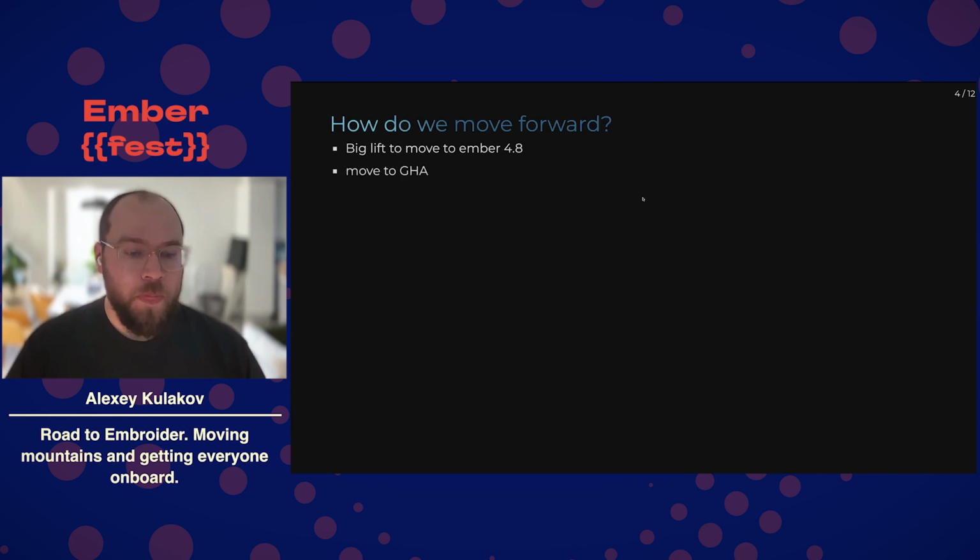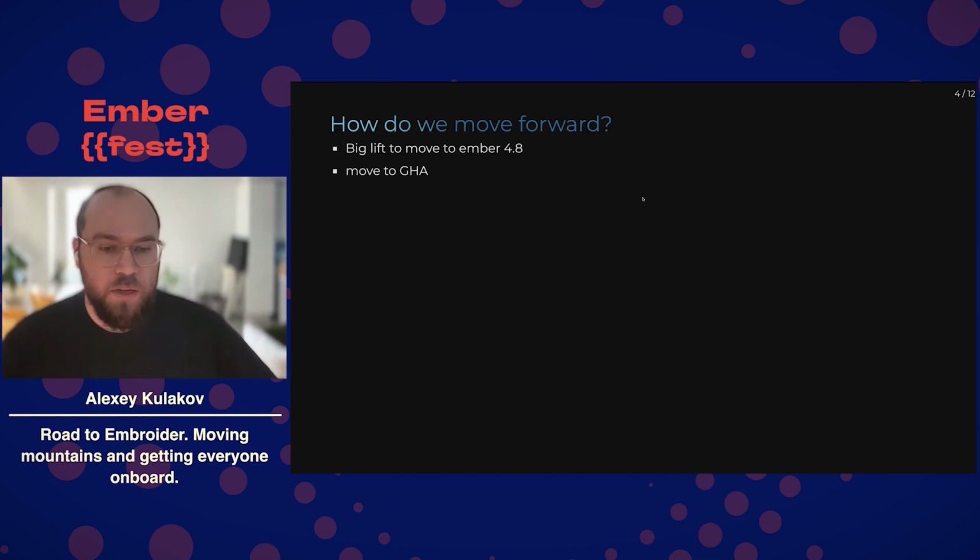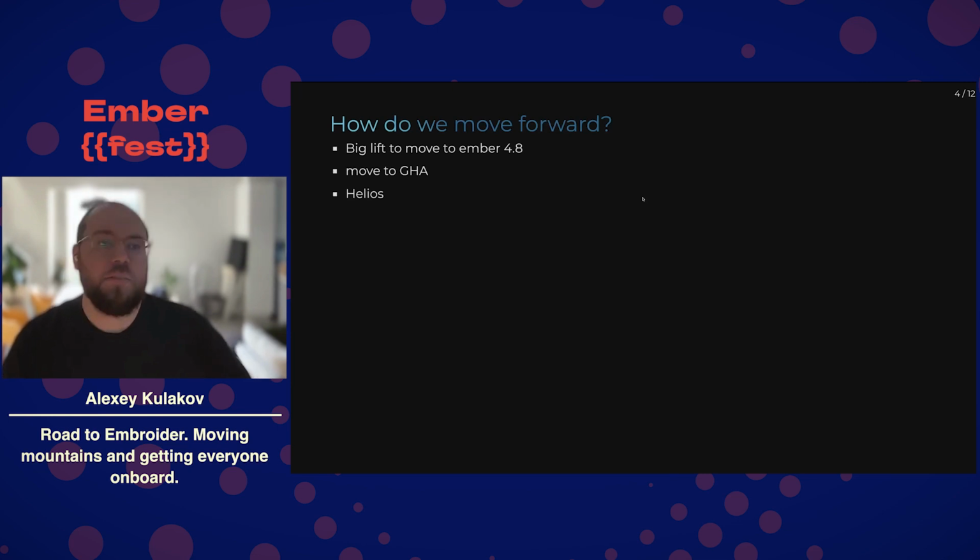We introduced our own design system, which you might have heard of before: Helios. If you haven't, go try it out. It's open source. It's great. We love it. And we're working towards Embroider and some ideas around using PNPM and Turborepo. I will explain why in a bit. And last but not least, introducing template imports and some other things as well.